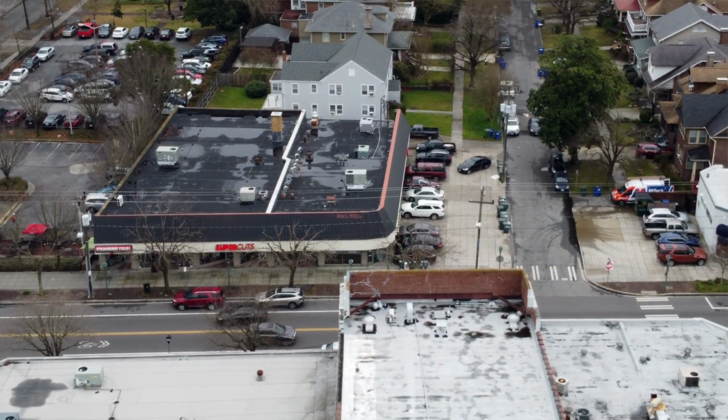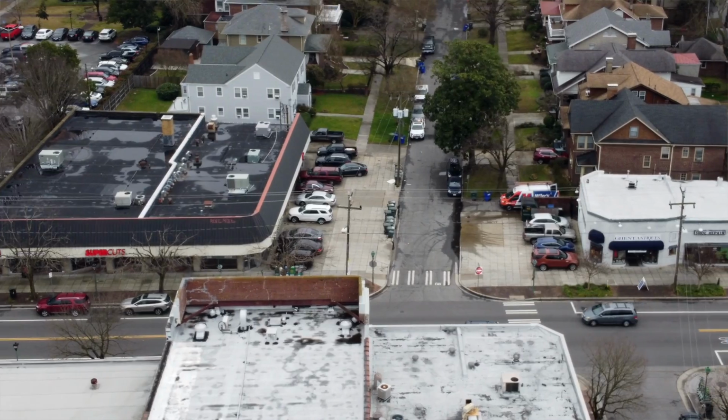Because it is a city, it's going to be very bikeable and walkable, which just means if you go out your door, whether you're walking or biking, you're going to be able to get to the grocery store, get your hair cut, go to Chipotle.